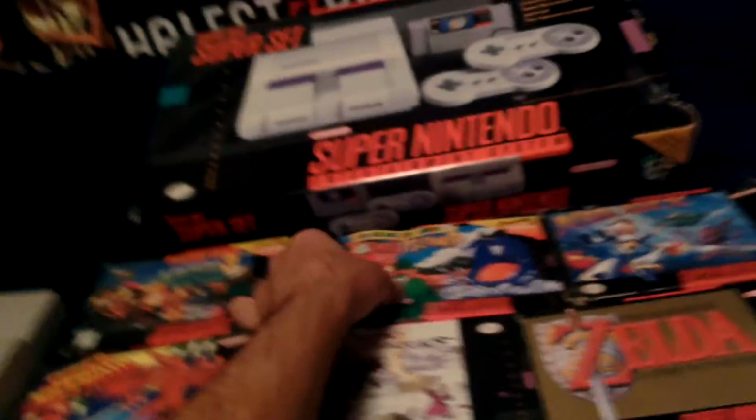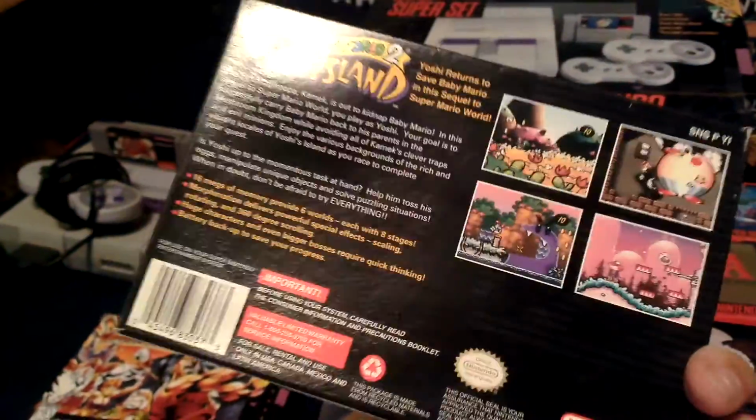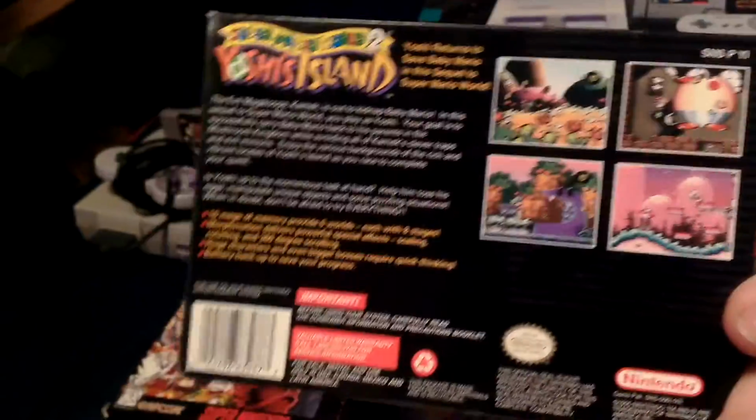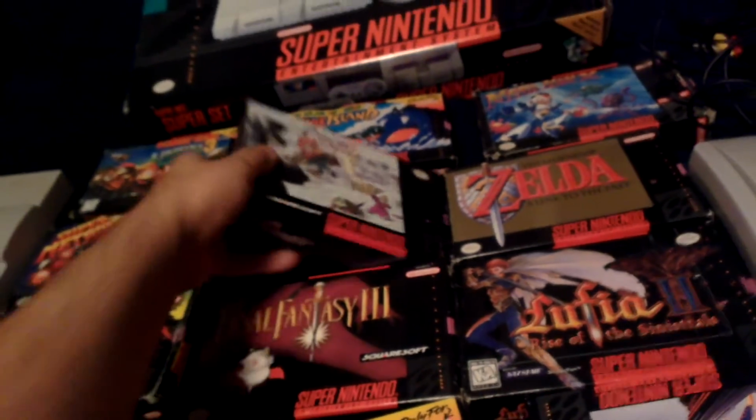Then we have Yoshi's Island. This is another one of my favorite games. Played this game numerous times. This is a very, very fun game. Recommend you also get to playing that if you have time.